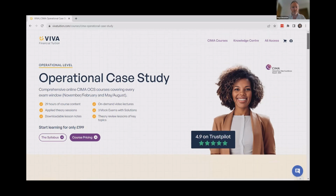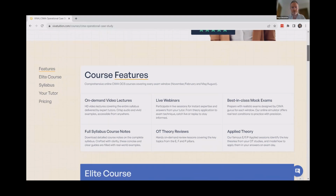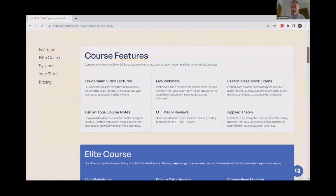So we have two main offerings for the operational case study. The standard course offering includes all of these course features. As you can see, we have on-demand video lectures, live webinars, mock exams, downloadable course notes. We have theory review sessions for the objective tests, so that would be your EF and P pillars. And we have applied theory sessions as well, where we take the most relevant topics and theories from the EF and P pillars and apply them to the actual pre-seen content and model how you would answer questions on exam day. Those are all features of our standard course offering.